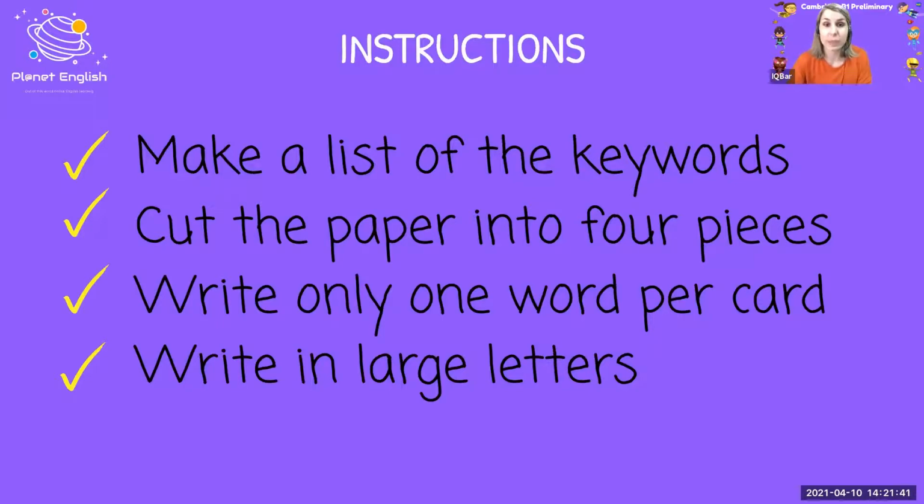The second thing that we need to do is fold our paper into 4 pieces, just like this. Fold them. Then we write only one word on each section of our cardboard. And then, let's do it. First, I'm going to cut it out into 4. We're going to write out our words.